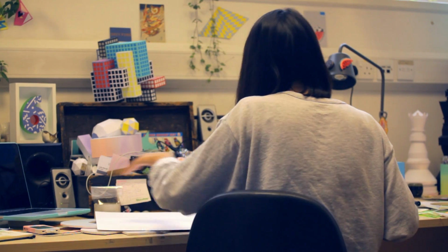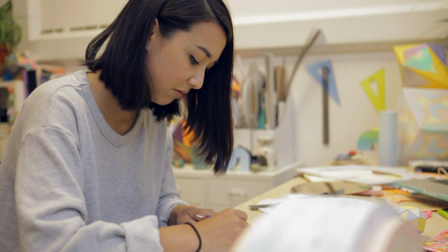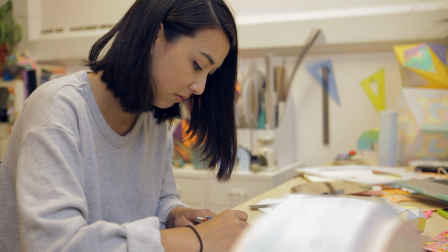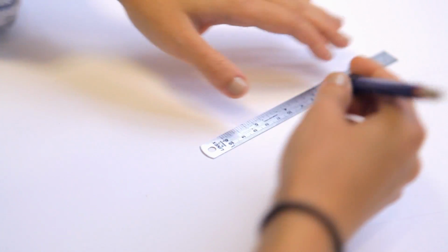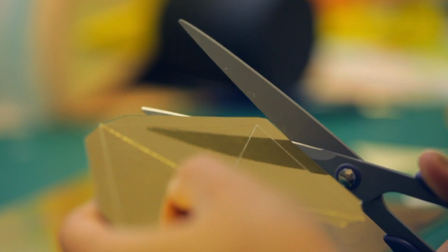My process, I'll usually start from a sketch and don't really plan that well. It's kind of more trial and error. I always think, you know, if a proper paper engineer saw the way I work, they'd be like, what are you doing? This is ridiculous.